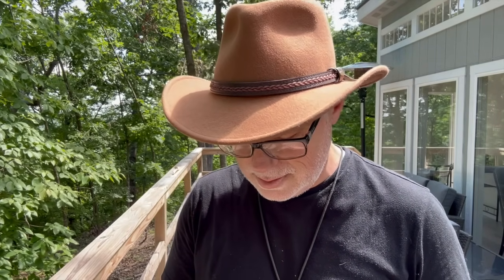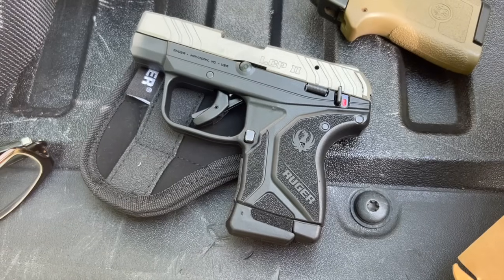Not a fan. Love the idea of it. Loved it at SHOT Show and they got it to work. But I'm gonna trust in a break-in period on this one. See how that goes.